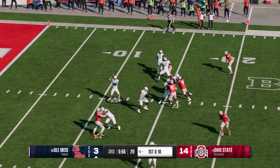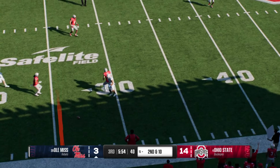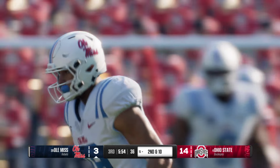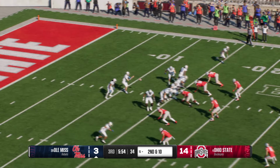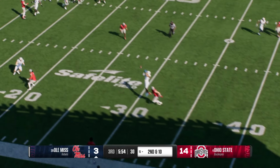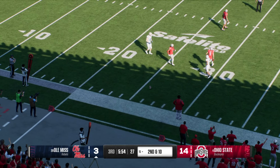Off the play fake on first down. Through his hands and incomplete. He normally makes that catch every time it's second down. And that's one the offense just needs to be able to hit, right? That's a completion they should be able to hit in their sleep. Receivers got to do a better job.